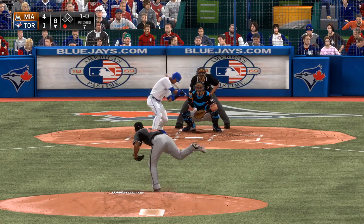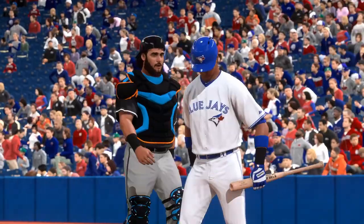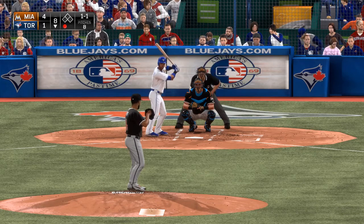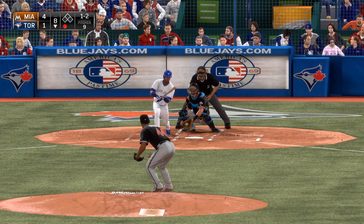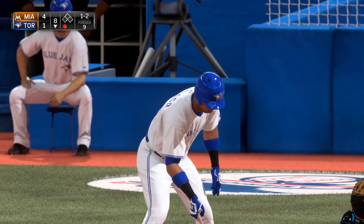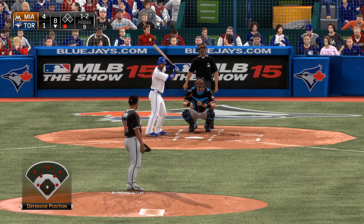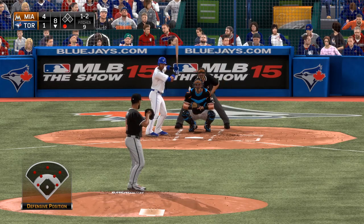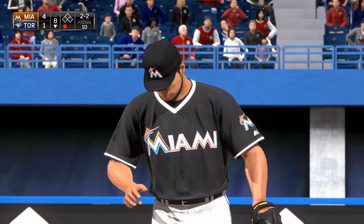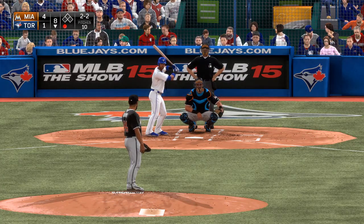The 1-0 pitch. Here's a swing and a ground ball, but a foul ball, 1-1. Ready now on 1-1. And he couldn't pull that one back as he clearly broke the plane to the plate, and that'll be ruled a strike. The 1-2 with 1 away. Inside and a hair low. It's 2 balls and 2 strikes. 8th inning, 4-1 is our score.